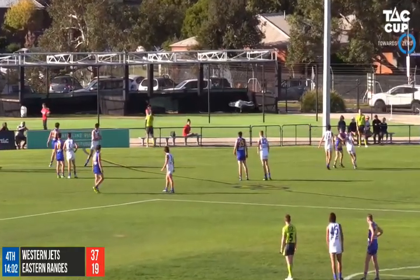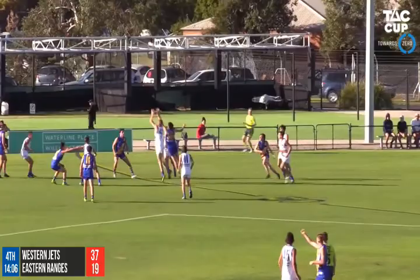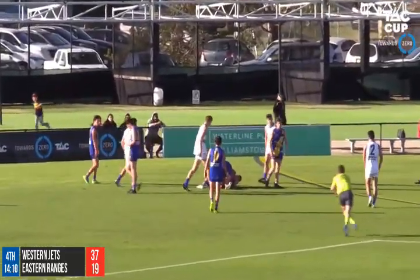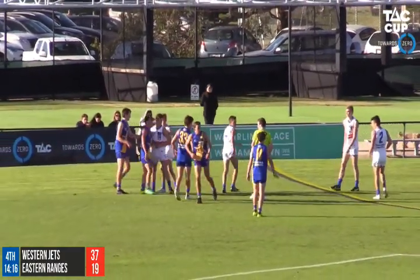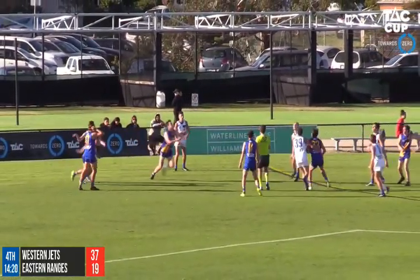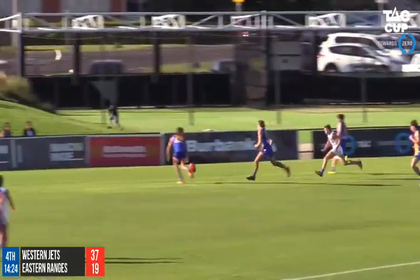So we're throwing it in on the 50-metre mark here. And Lockwood gets it and taps it forward for Easton. We'll have a ball up, 55 out from the Western Jets goal. I think they're getting a lot of reward, Western Jets, for their effort, especially in the second half here. Yep. They're getting all the ball at the moment.